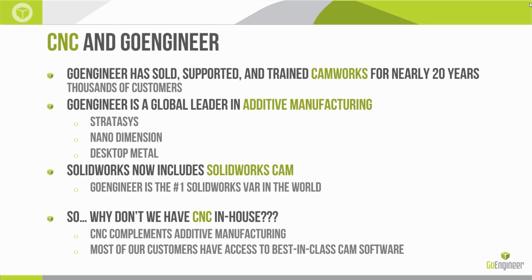It can be difficult to bring CNC equipment into an office environment, and that's what we have here in our office in Salt Lake City and essentially all of our offices throughout the Western US. As the years have gone by, we have added more tools that complement CNC and subtractive manufacturing, namely additive manufacturing in both plastics and metals now. We are the global leaders in reselling and supporting additive equipment under the Stratasys banner, Nano Dimension banner now, and Desktop Metal, with some more metal technologies coming later this year.